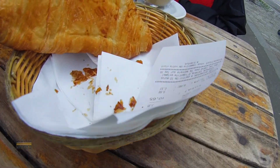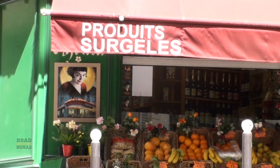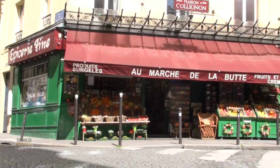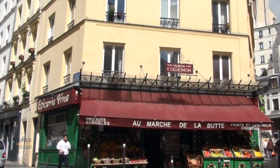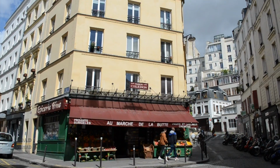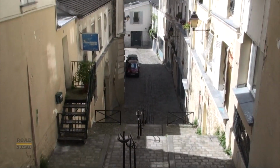Let's take a break for some coffee. Pain au chocolat. If you saw the French movie Amélie, this will look very familiar to you. This is where she used to live and shop. The entrance to her apartment is just around the corner. Let's go down these stairs.